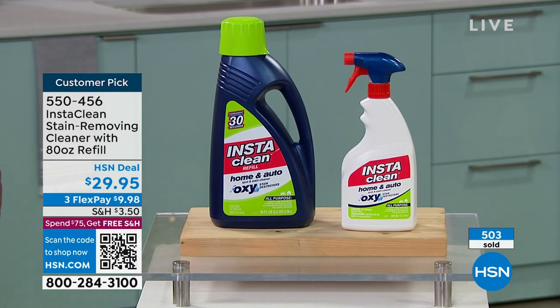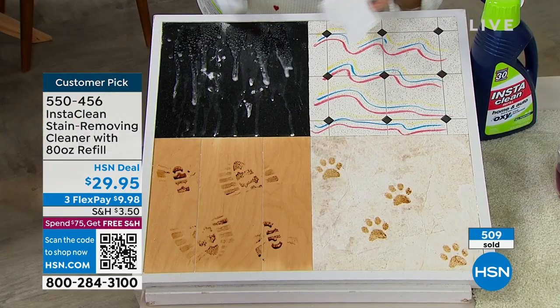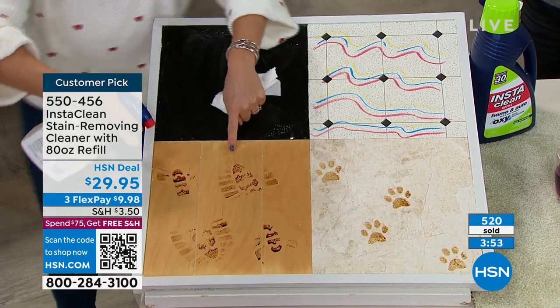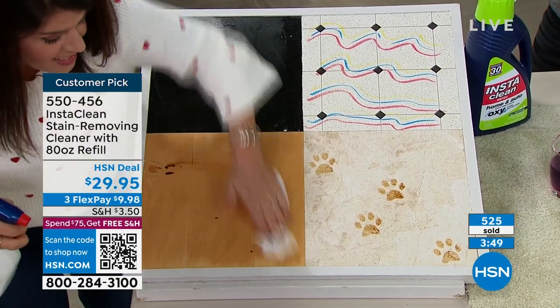You're thinking carpet and pillow and your clothes and your t-shirt and your dog bed. Marble, grout, mildew. So virtually any surface. I use InstaClean on every single surface of my house. I'm telling you right now, even on the wood and the floors. Spray InstaClean, it breaks it down and it gets the worst stuff.